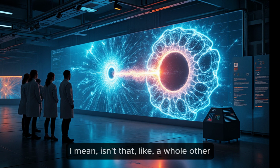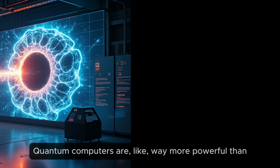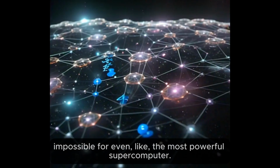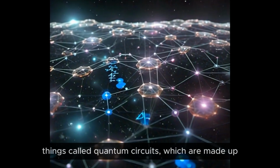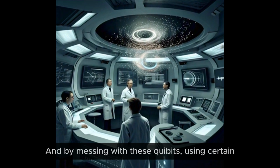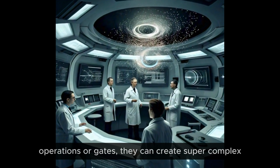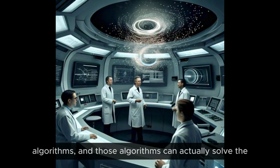I mean, isn't that a whole other level of complicated? Yeah, but that's kind of the point. Quantum computers are way more powerful than regular computers. They can actually do calculations that would be impossible for even the most powerful supercomputer. Wow. And in this case, researchers use these things called quantum circuits, which are made up of qubits. Oh, yeah, qubits. Those are the things that can be a 0 and a 1 at the same time. You got it. And by manipulating these qubits using certain operations or gates, they can create super complex algorithms. And those algorithms can actually solve the matrix model.